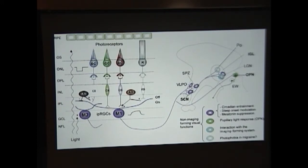That doesn't make any sense. How could the blind person be light sensitive? Well, it actually does make sense, because their photoreceptors might be wiped out, but these ganglion cells aren't. These ganglion cells still work. They still entrain their circadian rhythms. They still constrict the pupil, and they still cause pain. So this is a light-sensitive pathway that has nothing to do with vision, nothing to do with seeing, nothing to do with image formation.